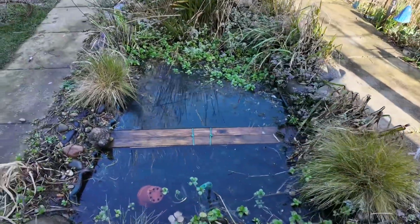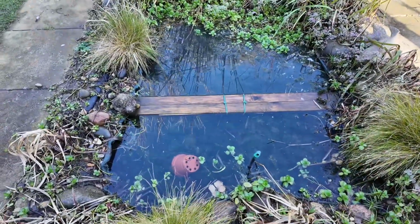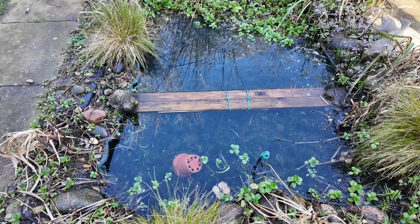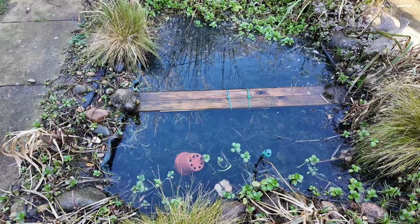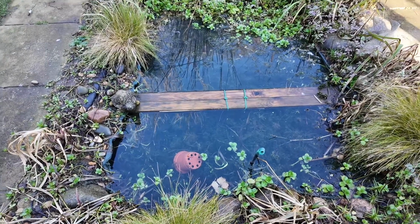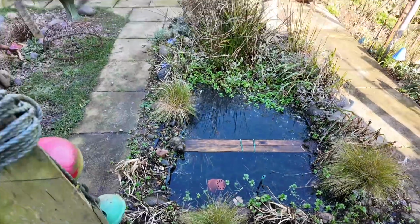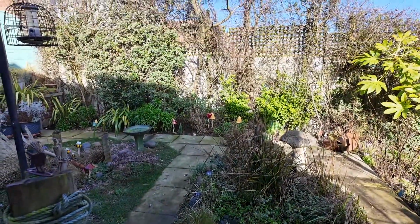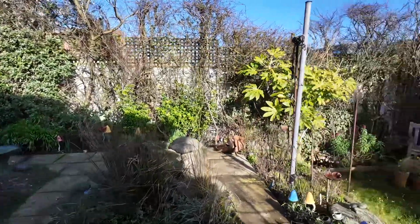It's in my little pond. It looks a bit scuzzy because the pigeons have been bathing in it. It's full right to the very top with pondweed. So if anybody local wants some pondweed, let me know and you can have some with pleasure, because I'm going to be pulling quite a lot of it out as the weeks pass.